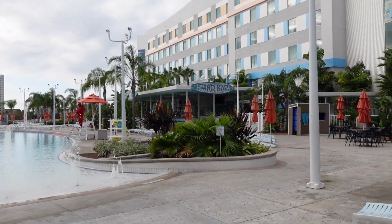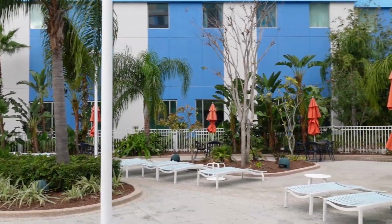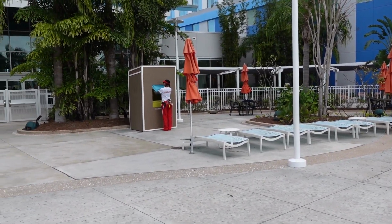We're gonna head there in just a second, but before we do that, you've got some nice loungers here with umbrellas. There's tables all around the pool deck. You have a towel return area. You can pick up towels there, so you don't need to bring them from the room. And now let's head over to the sandbar.